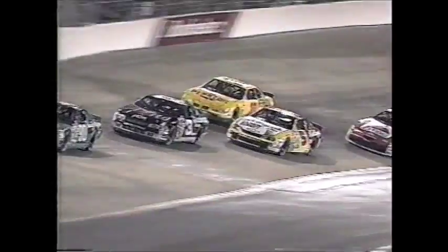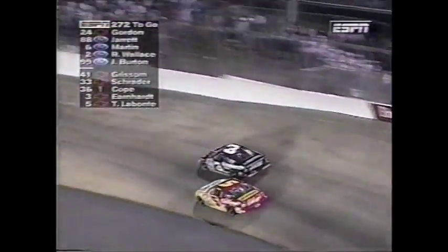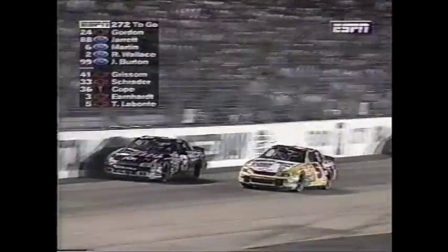His very first NASCAR Winston Cup win came here in April of 1979. He has won eight times on this racetrack, five in the spring race, and three in the fall race, or the night race. Rusty Wallace won his first race on this track. Ernie Irvan won his first Winston Cup race on this track. And yep, Earnhardt on one of the toughest tracks on the circuit. Here's Labonte trying to put Dale back to 10th and doing so.